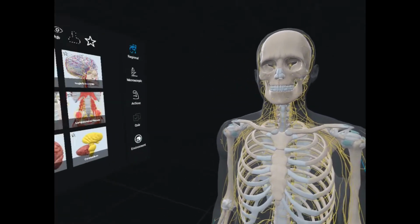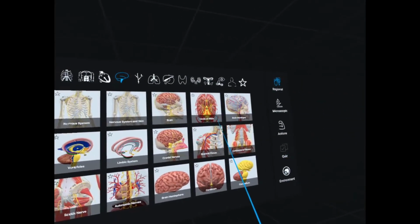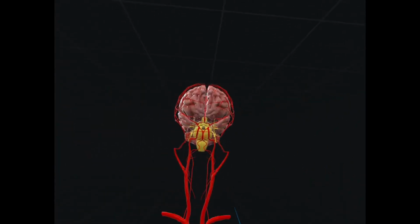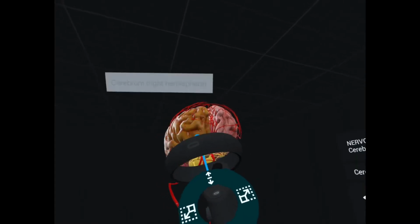Why would a view like this, that's so immersive, that I can feel like it's right in front of me, help teach neural anatomy? From my perspective, what I thought was very interesting when I learned about this project is the concept of embodied cognition.